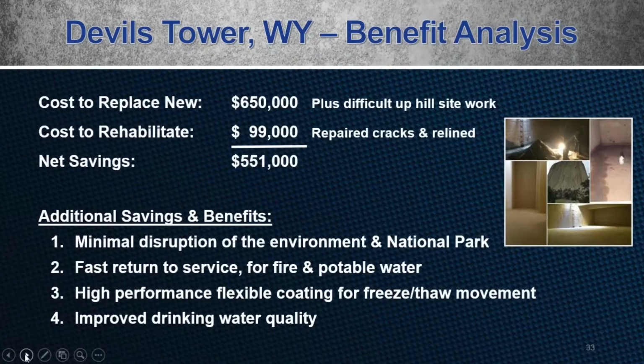Additional savings and benefits: minimal disruption to the environment and the national park itself. There was a National Park Service monitor employee there the entire time, since there could have been problems. Fast return to service for the fire system and the potable water. Now they have a high-performance flexible coating for future freeze-thaw movement of the tank itself, and improved drinking water quality now that the surfaces have a fresh new surface and it's clean.